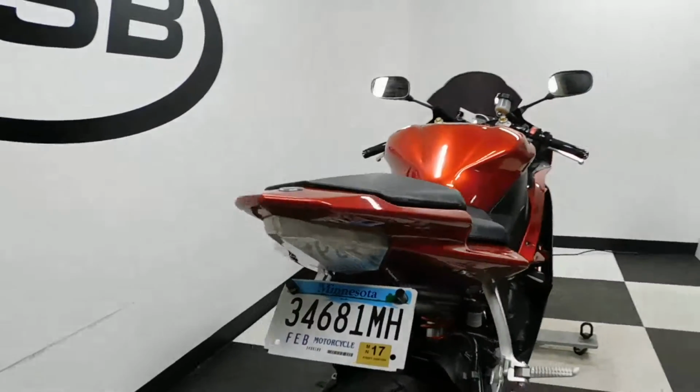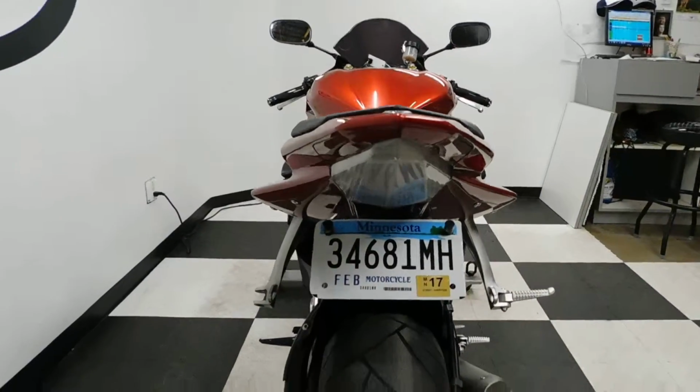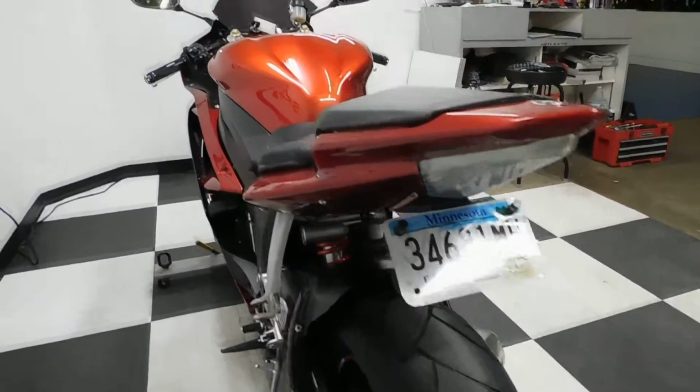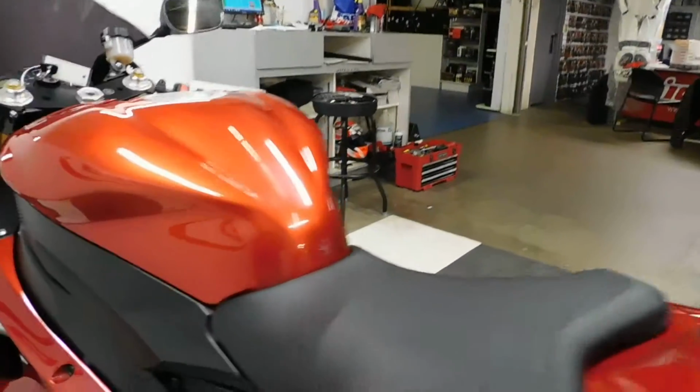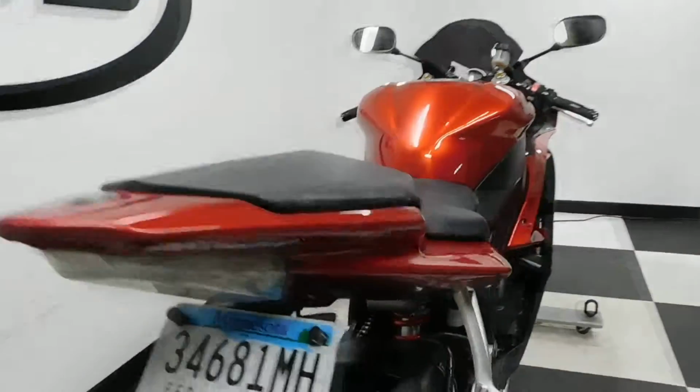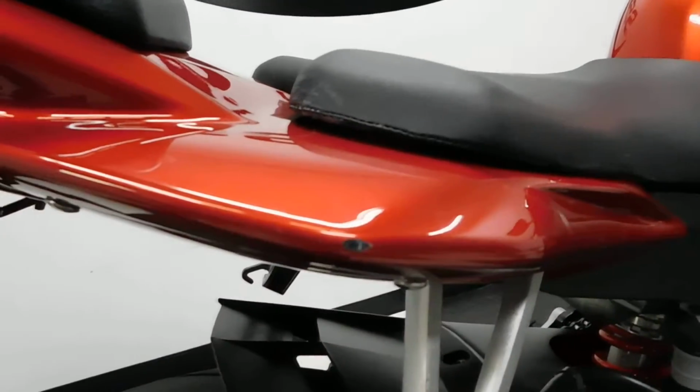along with a fender eliminator and an integrated tail. We will be putting a new back tire on this motorcycle. And then on the left side here, oh, you know what? I remember seeing this. A little nick in the tail there too.